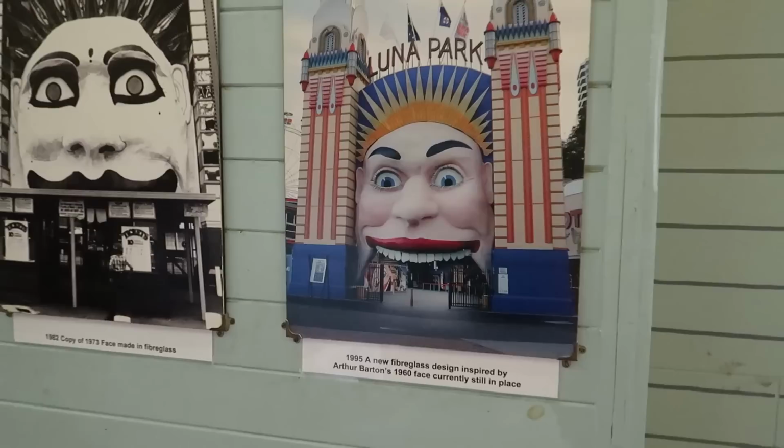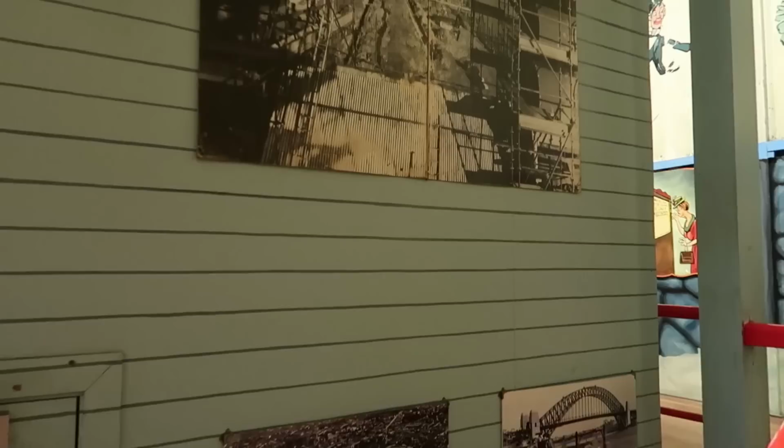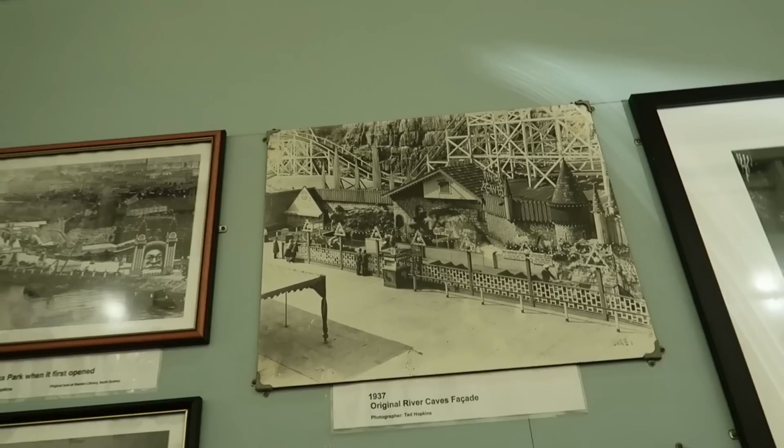Just the history of this place. I absolutely love how much they care about it. This is what I want to see back in Blackpool. You know, old pictures on display like this. It's kind of like a museum as well as a fun house in here. This display is just wonderful to see here. A park that really cares about the history. The old river caves they used to have here. I believe that was another one that unfortunately got destroyed in that fire.